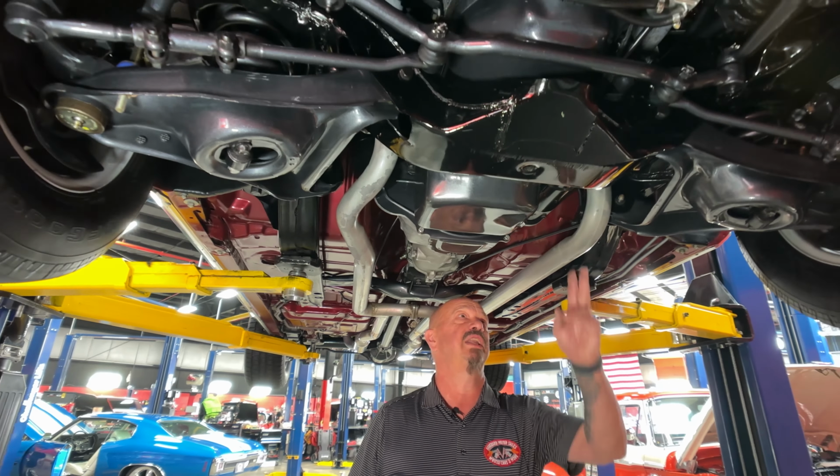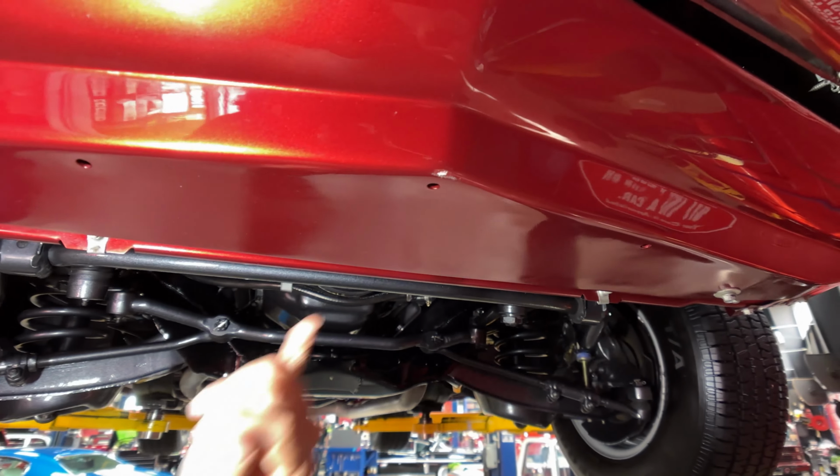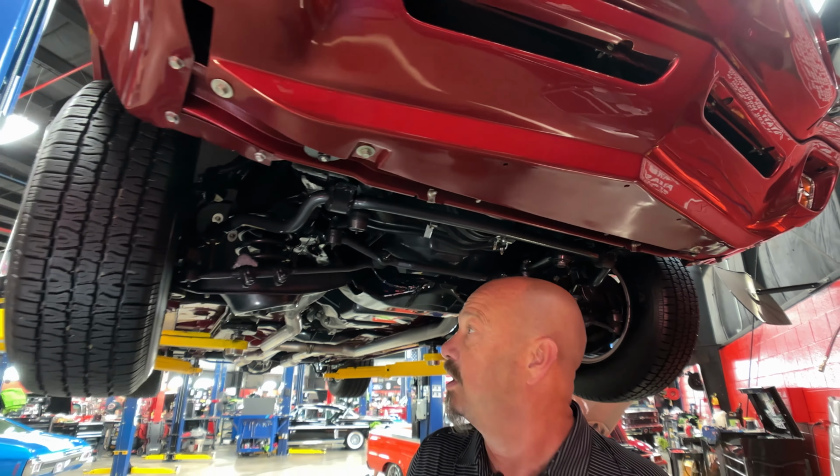We got one tiny little nick in the nose, but of course only the mice you run over are gonna see that, and I'll have the guys touch that up also. Everything under here just beautiful as can be. It may be the nicest one I've ever been underneath on a 72 for sure.